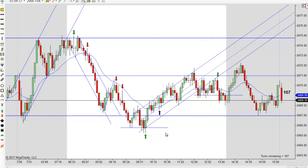So you don't get your reversal pattern here. Notice that new low, first entry short, second entry short. So I like going long there.